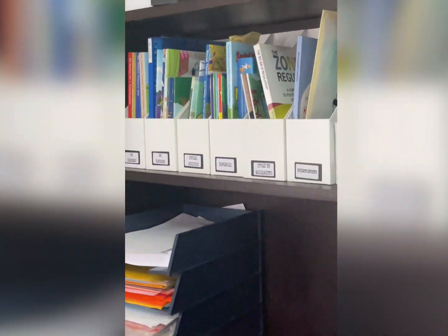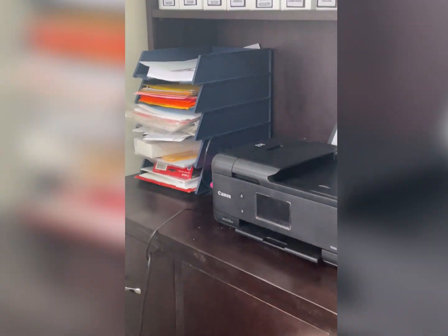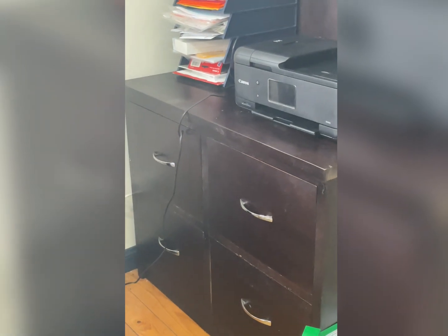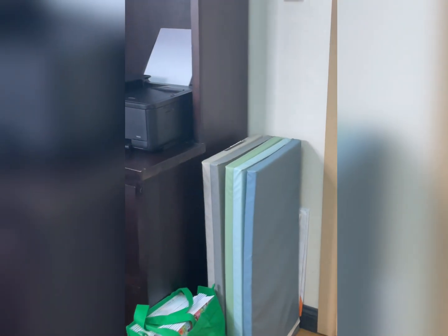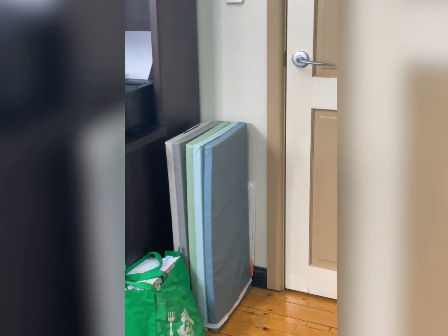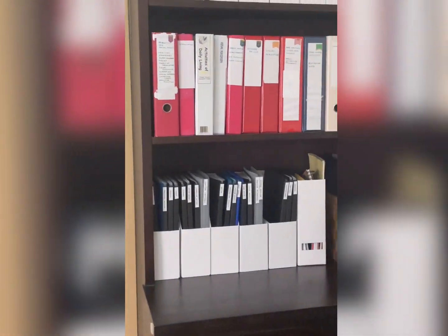As a whole, I have my printer and laminator hooked up here, and in the cupboards, the slide drawers underneath, I have personal things which I'm not going to show you. I just have my mat there, and that bag is full of workbooks ready for the year ahead. That's my door with my children's height chart.